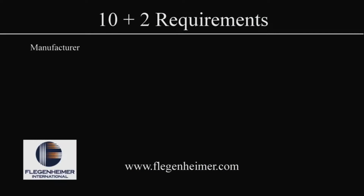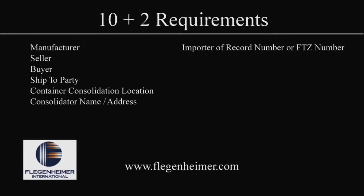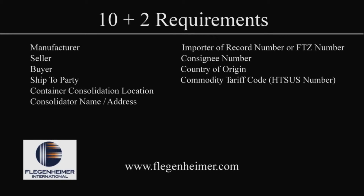The things that are required on the 10+2 entry are manufacturer or supplier, their name and address, the name and address of the seller or owner of the product, the name and address of the buyer of the product, the ship to name and address, container consolidation location, the consolidator's name and address, the importer of record number or foreign trade zone applicant identification number, consignee numbers, country of origin, and the commodity harmonized tariff code.